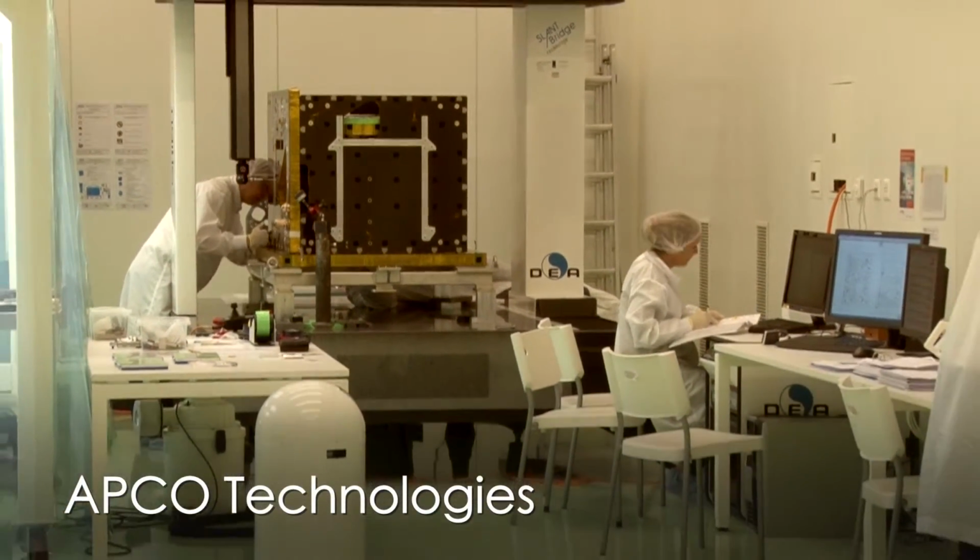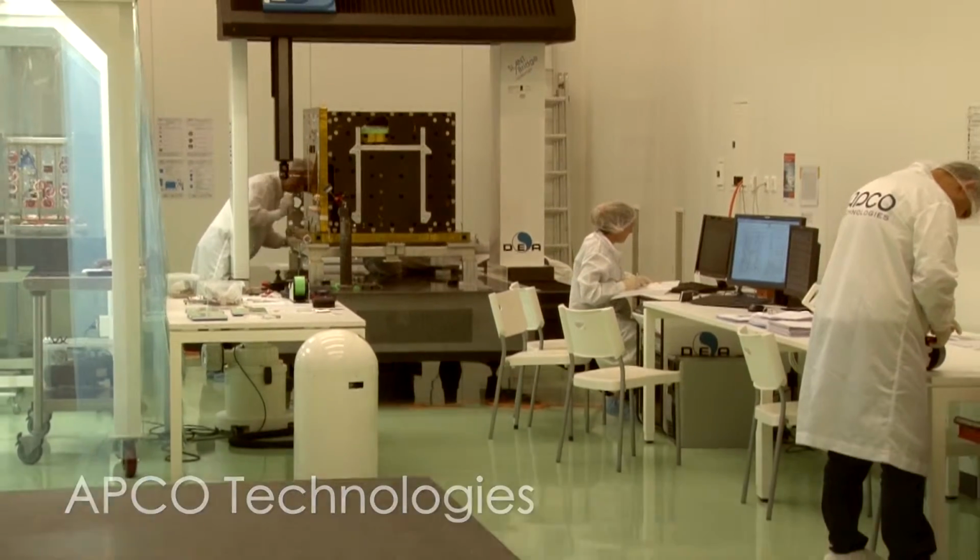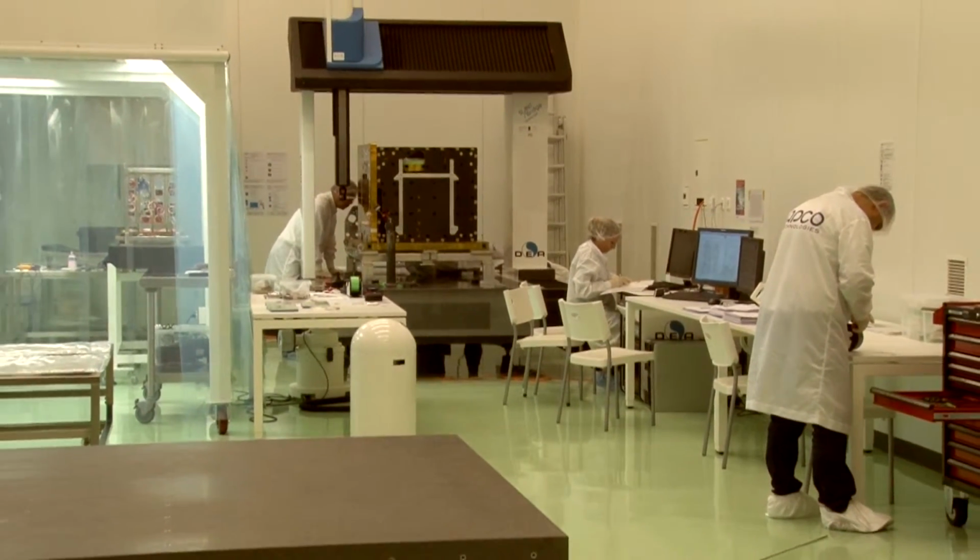At APCO Technologies, our specialty is to develop ground support equipment for launchers and satellites, as well as mechanisms and structures for spacecrafts. On the satellite CHEOPS, we are in charge of the spacecraft structure, which will be designed, developed here at EGG and produced in our brand new facilities just behind me. So we are very proud to be part of this adventure, which is a very nice Swiss project managed by the University of Bern.